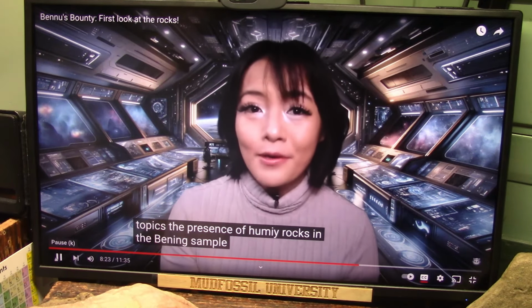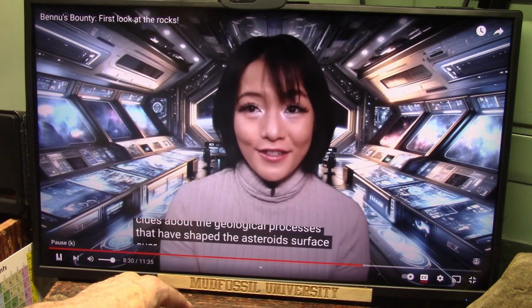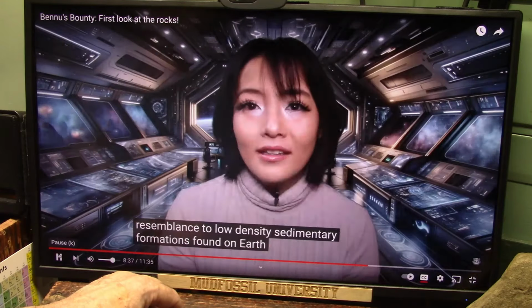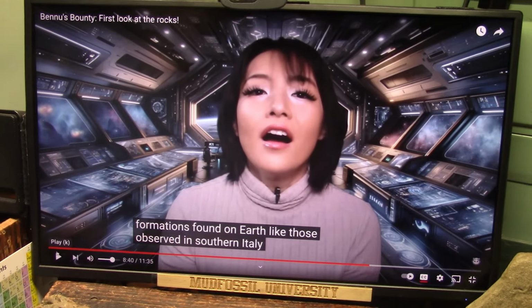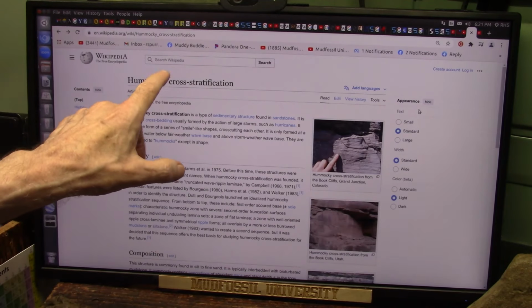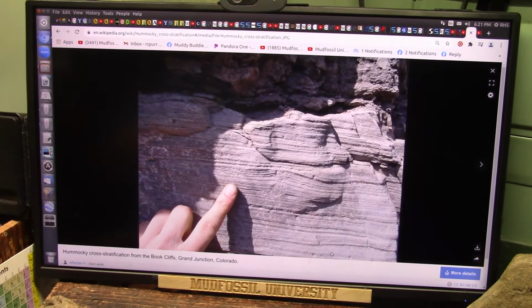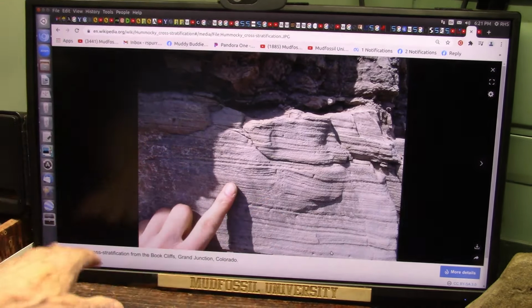And here she goes. The Bennu sample provides valuable clues about the geological processes that have shaped the asteroid's surface over time. Intriguingly, these rocks bear a resemblance to low density sedimentary formations found on Earth, like those observed in southern Italy. They're all over Earth, so let's take a look at what I can show you about these rocks. Okay, they're pointing out hummocky cross-stratification sedimentary structures, and they say these are being found up on Bennu, and then they're talking about all the reflective particles that are in there, which are the metals, and they are found in the veins.